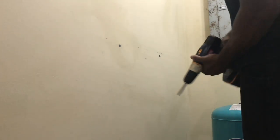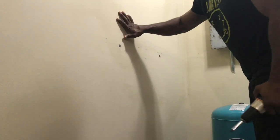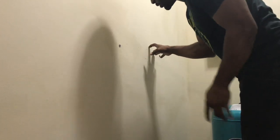Another thing, make sure there's no electricity running through this wall, no conduits. There's nothing running through this wall. There's an outlet down here, but it's running really low. I know because I ran it. So there's nothing running up here. Make sure there's nothing behind this wall that these anchors can pierce. That's important.